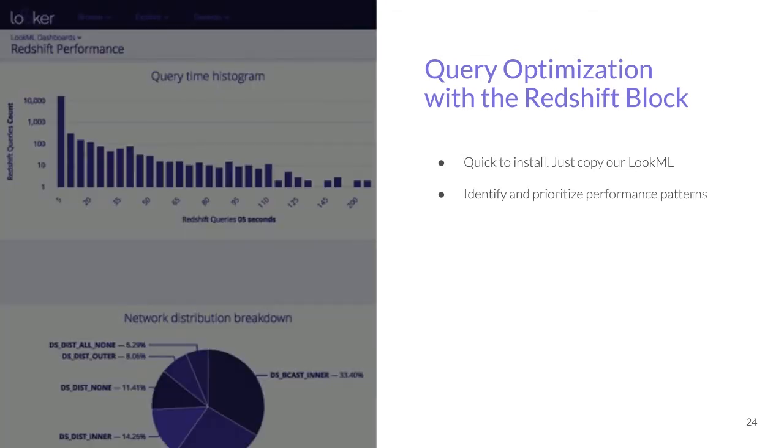Once you have those reports, what you're going to find is that they allow you to identify and prioritize patterns. So rather than going in at the query level as you might with the AWS console, what the block is going to let you do is be more focused and more strategic in where you're spending your query optimization efforts. You're going to have a nice top-down view of what are the categories and patterns that overall need to be addressed within your cluster and your queries.